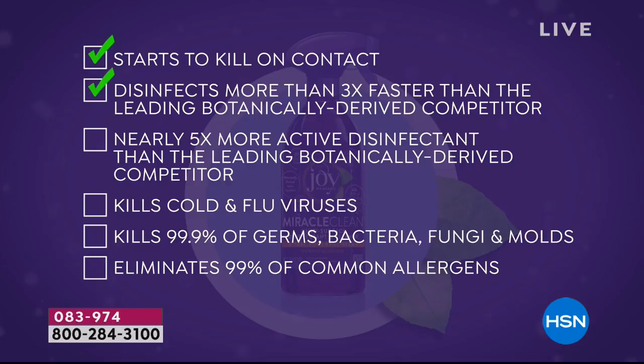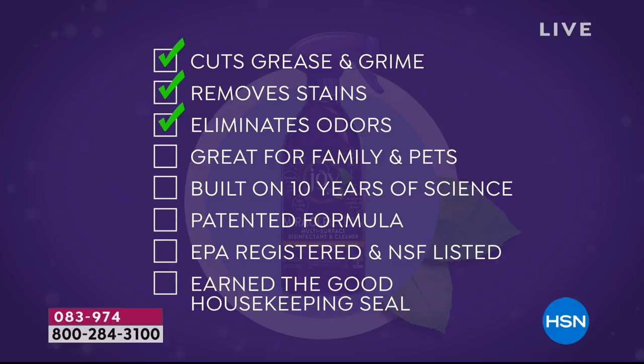It kills cold and flu viruses. It kills 99.9% of germs, bacteria, fungus, and molds. It eliminates 99% of common allergens, cuts grease and grime, removes stains, eliminates odors, great for the family and pets. Built on 10 years of science, it's a patented formula, EPA registered, NSF listed, and it's earned the Good Housekeeping seal. I cannot say, that is a CEO resume.